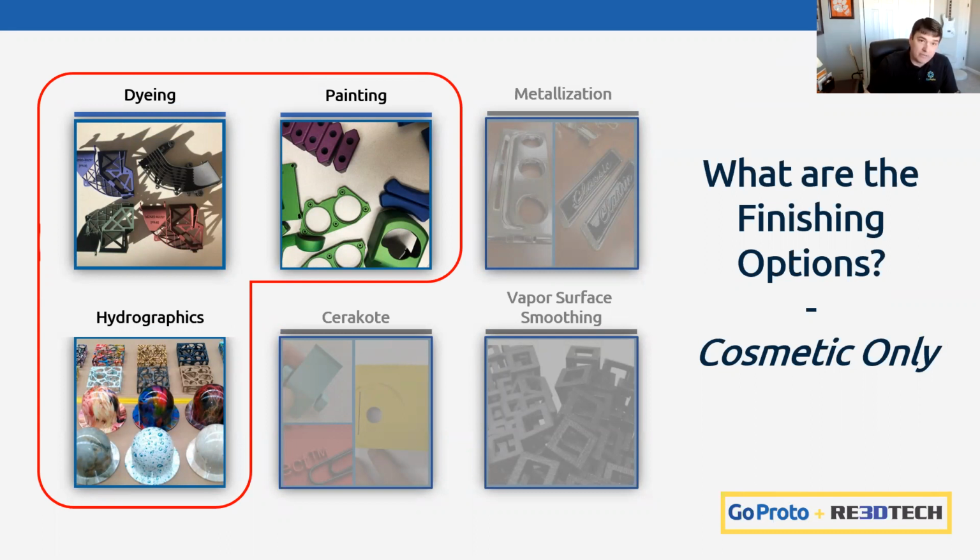Hydrographics, you all probably are familiar with hydrographics. It's putting a film of whatever design you have on top of the surface of water in a tank and dipping the part in there. It just gets the external surface, not the internal surfaces. So we can do that with hydrographics. That's strictly cosmetic.